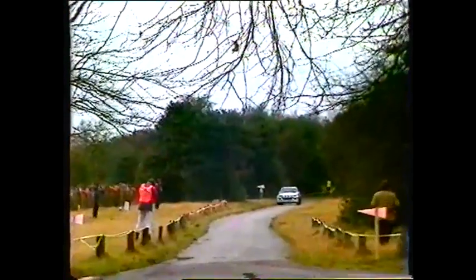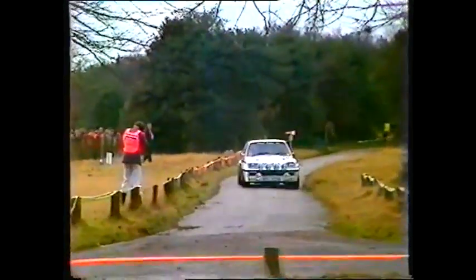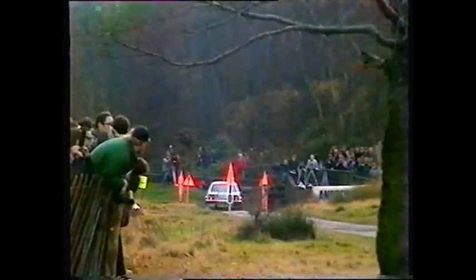No, this is Britain's hope for the rally. This is Tony Pond, the man who's having his 36th birthday tomorrow. At the present, he wants to be leading the rally in the morning in this Vauxhall Chevette. He's our best hope of a rally win, a home rally win, since Roger Clark in 1976.